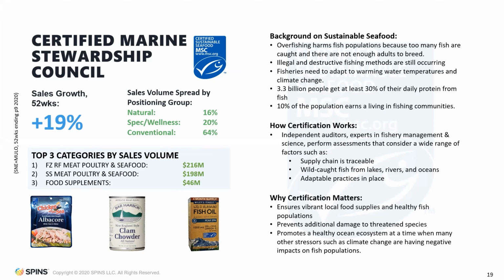Unlike glyphosate, conventional brands are really leveraging this certification. They're actually commanding 64% of sales volume associated with this certification. This speaks volumes to the mission of MSC and really shows how they've managed to convince shoppers and brands alike of the importance of their mission.